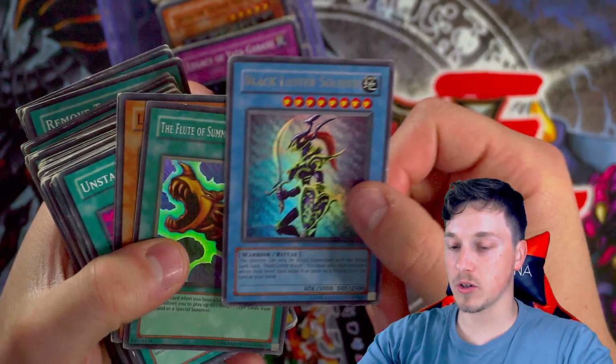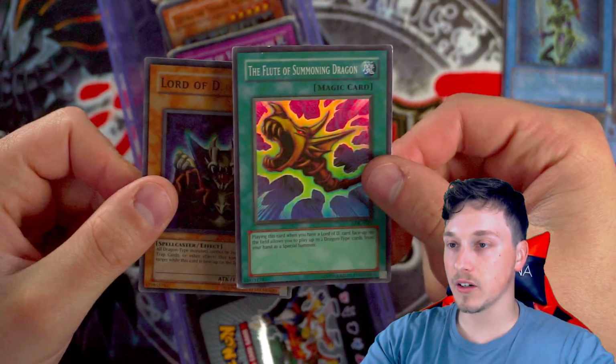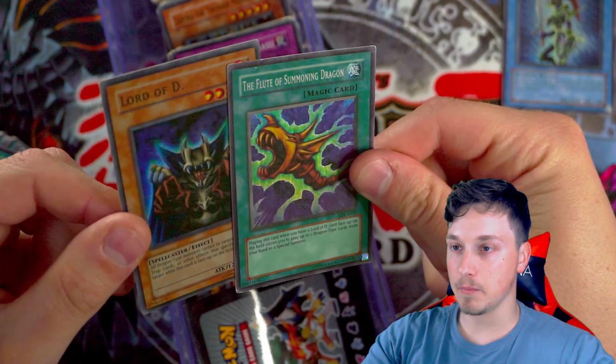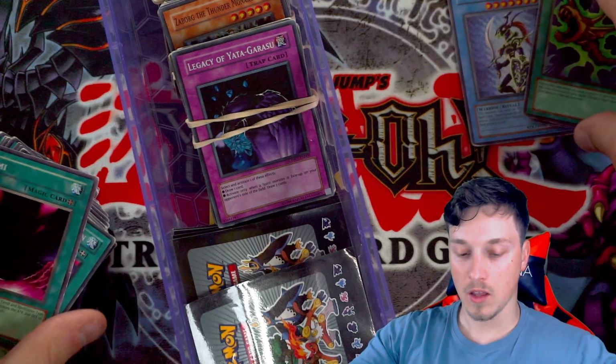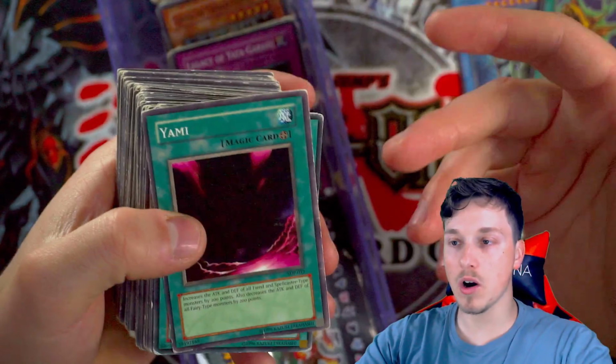So there's a Black Luster Soldier, pretty beat up condition. Flute of Summoning Dragon with Lord of D. Okay, I like how they've at least put those two together. Again, heavy play, but very cool holos nonetheless, for maybe you want to use them in a deck or wherever. And let's go through some of these commons, because there's some commons in here that might be worth something, and just see what kind of eras they're from.